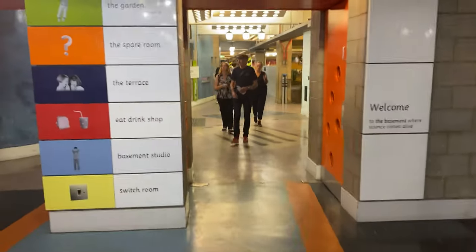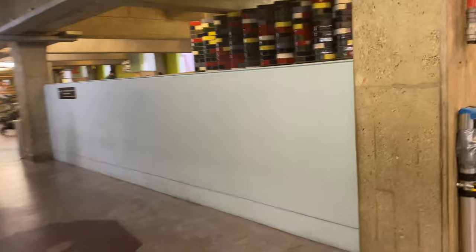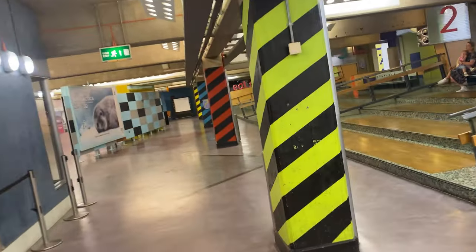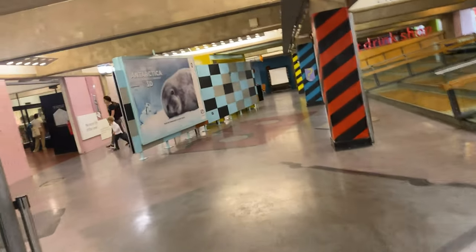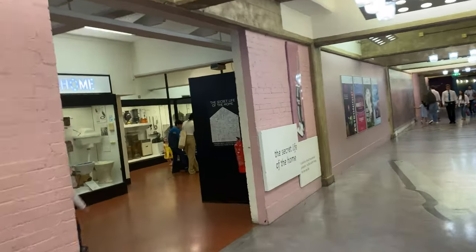Heading downstairs to floor minus one, where the living stuff is. I'm not going to spend too long here. Secret Life of a Home. What's down here? Basement. I'm going to go to the garden. This might actually be boring, not gonna lie. Well, maybe not interesting. Oh, it's a play area. You come to one of the biggest science museums in the world, and you come to a garden. There has to be more down here, right? Oh, the Secret Life of a Home, that's what I want to go to. I've fully lost Christian and Adam by now. I have no idea where they are.